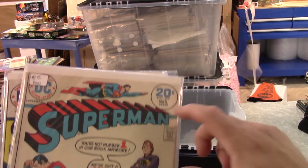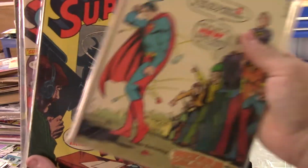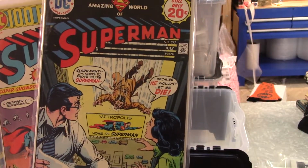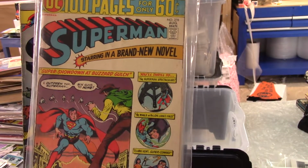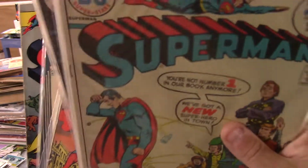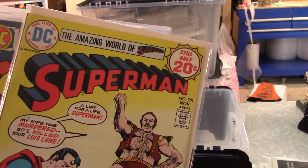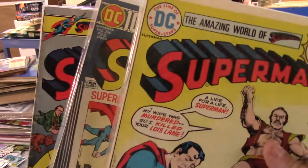These 20-cent issues, I think, are a different story. I think they were still really, really good at this point. And they had some innovative storylines, some really good art. Were very, very consistent, I would say, with the character, as opposed to the later issues.